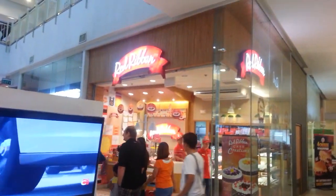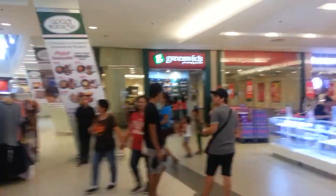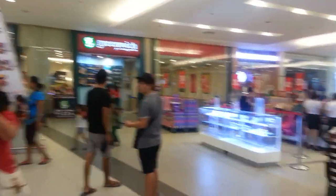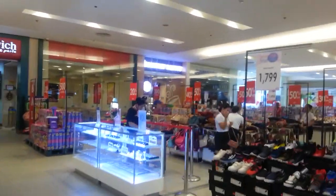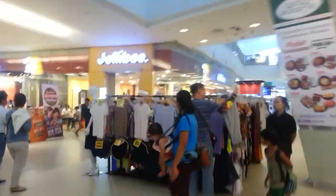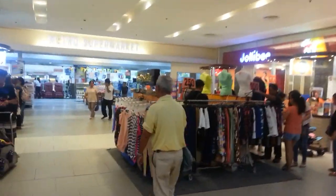There's all kinds of little restaurants in here. You have Jollibee, need a birthday cake, Red Ribbon is a big one. Greenwich is a pizza joint. If you like Dunkin' Donuts, you got it down here. And I believe there's a McDonald's in here somewhere too. They're further down.